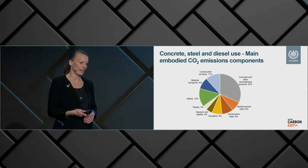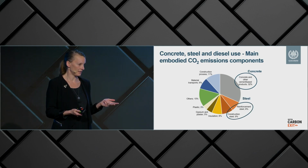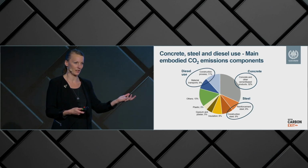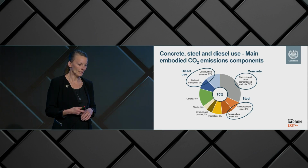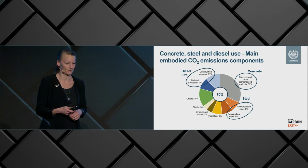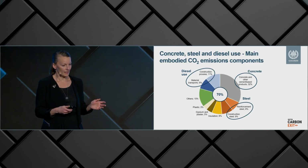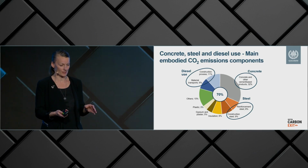And what we can see is that it really is concrete and other cement-based products, steel, and diesel use in material transports as well as in the construction process, which are the main culprits. And maybe those are the ones that we should start to target first. These three combined are responsible for about 70% of the emissions associated with building construction. And we see from all the research and all the work that has been done that there are large solutions, there's so many measures that we can take to reduce these emissions.